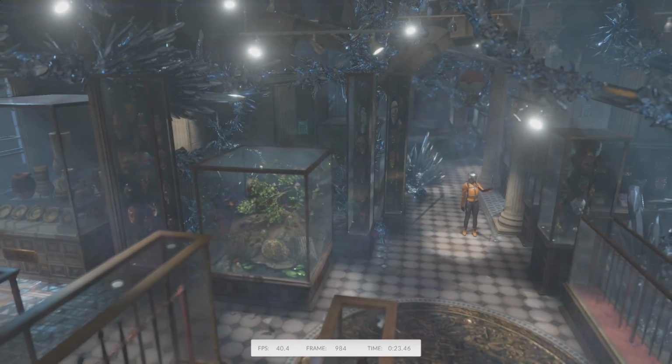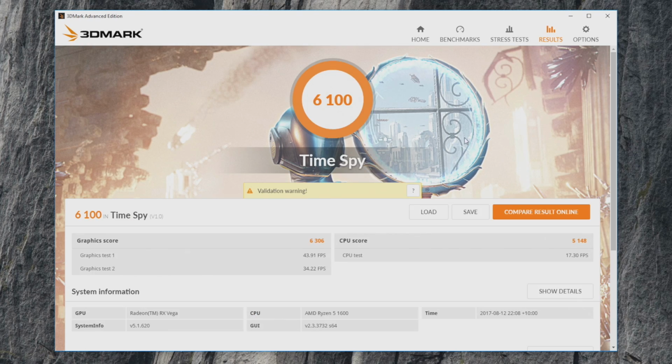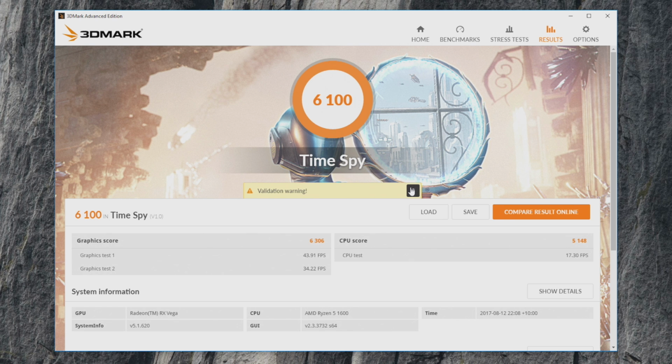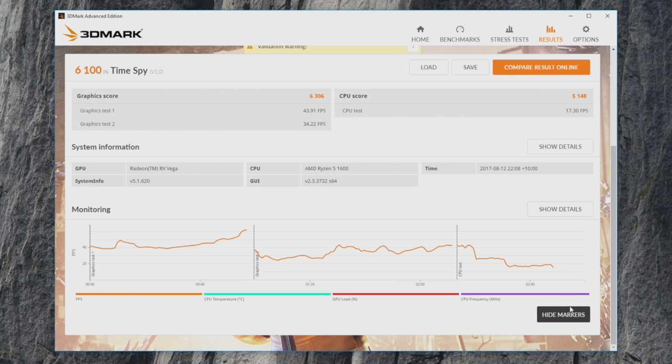So, first off the bat, good old TimeSpy benchmark. Its listing is not validated, of course, because the card and drivers are pre-release, but a score of 6,100 flat is pretty damn respectable. During the test, the card wound up the fans, and they were audible but not obnoxious. Pretty standard fare for a blower-style cooler.